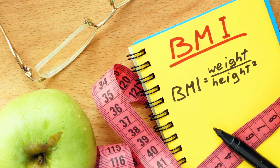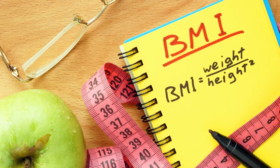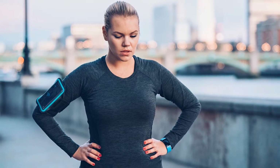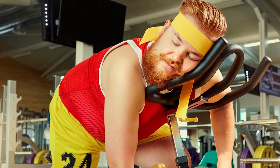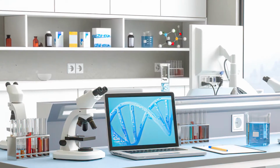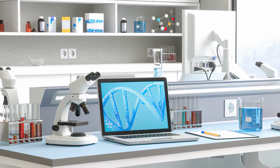Many health organizations use body mass index to classify weight to predict the risk of metabolic disease. However, this is somewhat misleading as people with excess belly fat are at an increased risk, even if they look thin. Though losing fat from this area can be difficult, there are several things you can do to reduce that excess stomach fat. Here are the 10 most effective tips to lose belly fat, backed by scientific studies.